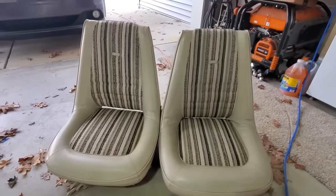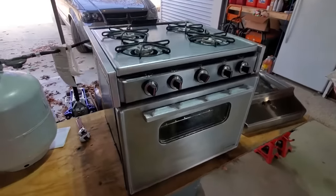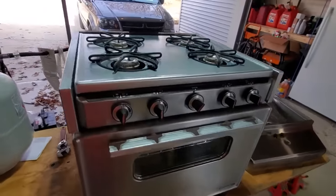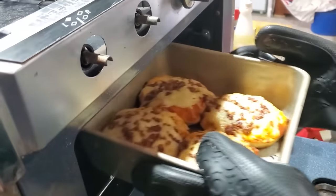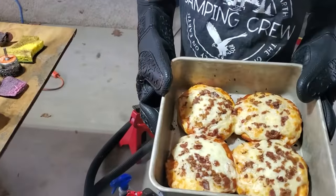Here's a little after shot of the seats. They turned out really well and they don't even stink anymore. And I spent a ton of time redoing this oven and the vent hood, and turns out we're not even gonna use them. But we did get to make pizza in the garage, and who can say they've ever done that?